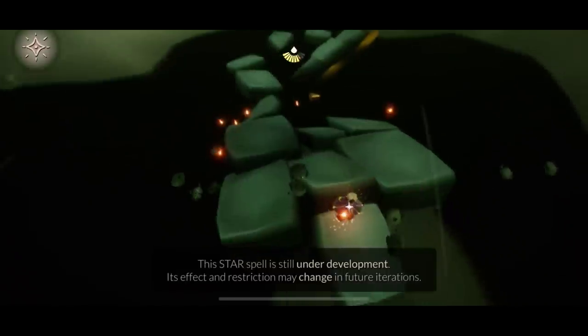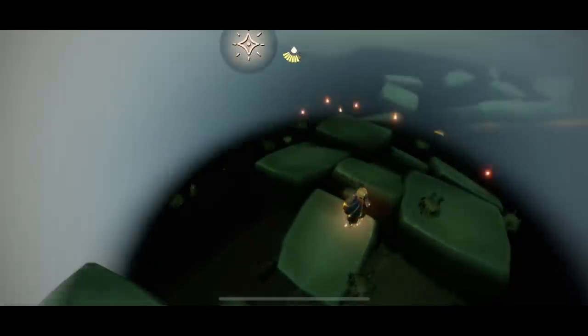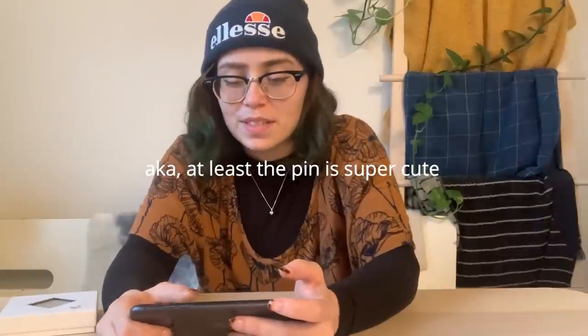So I mean, realistically it just did a shout to knock down a crab. This is just as effective, if not more. That's okay though. That's not that bad.